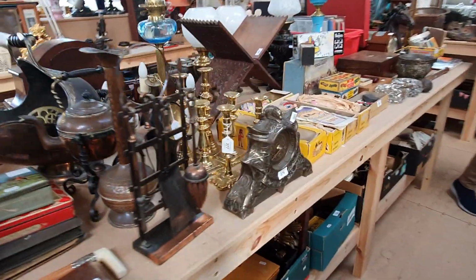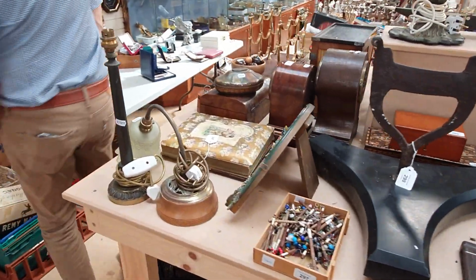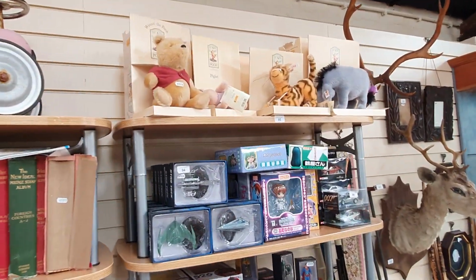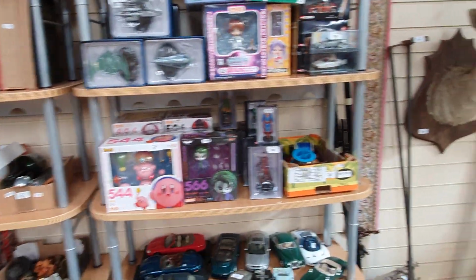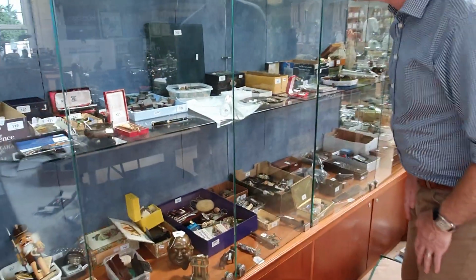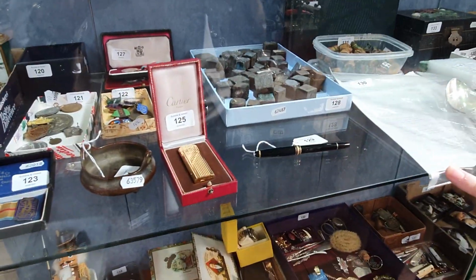We'll carry on down here. Best way to browse through this is to see it online, really. Everything here is photographed. And we'll have a look in the cabinets here. So there's lots of things in here. There's a Mont Blanc pen down here.